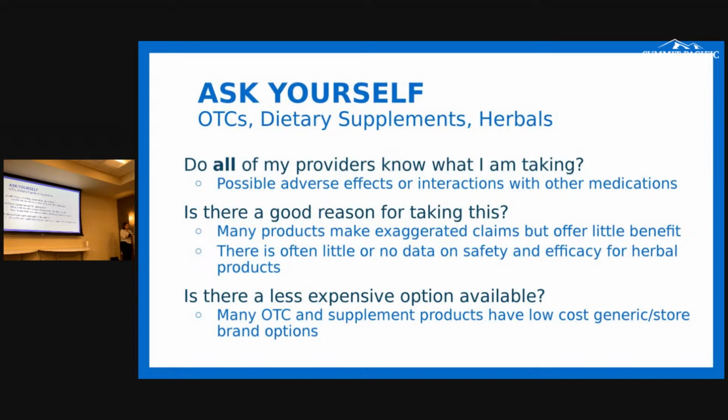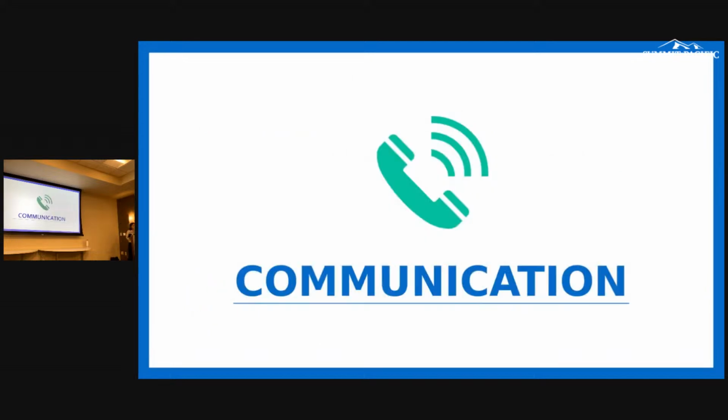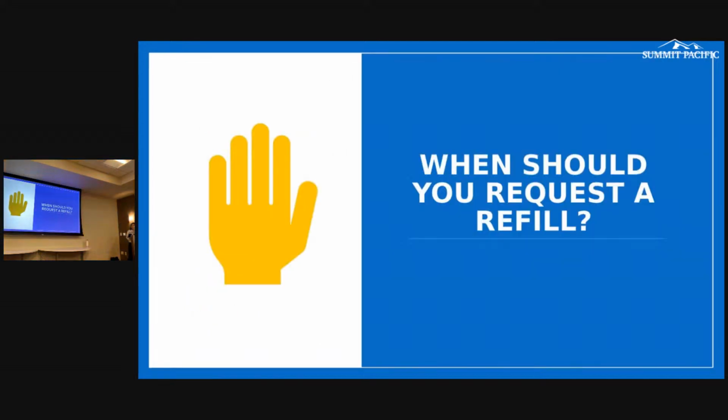Okay, so let's talk briefly about communication. First of all, when should you request a refill? Before you run out, yes, that's very helpful. And always check to make sure that it says you have a refill remaining, because otherwise you have to wait longer for the call-in to have it reapproved and redone. That's very good. So yes, call before you run out. Check the label, because if you have refills, you don't have to call us. You can just go to the pharmacy.